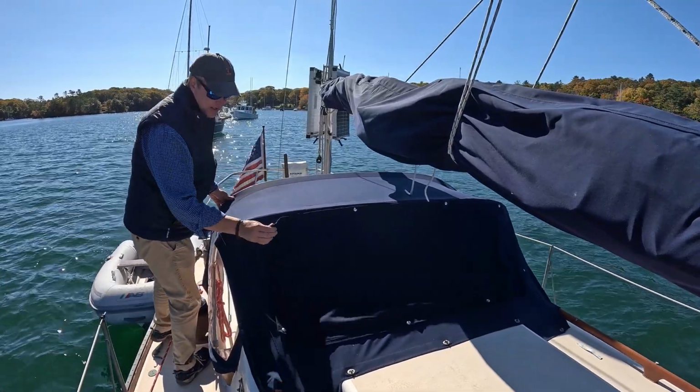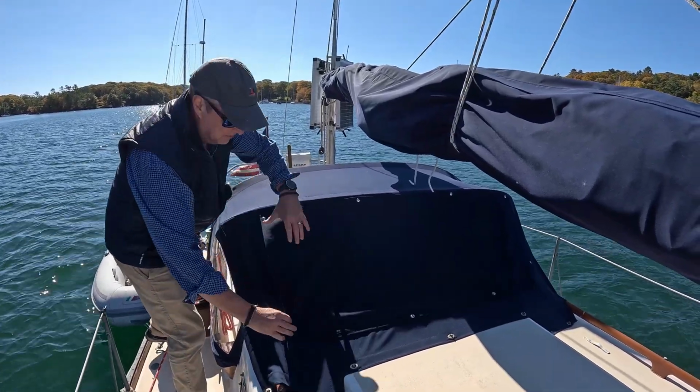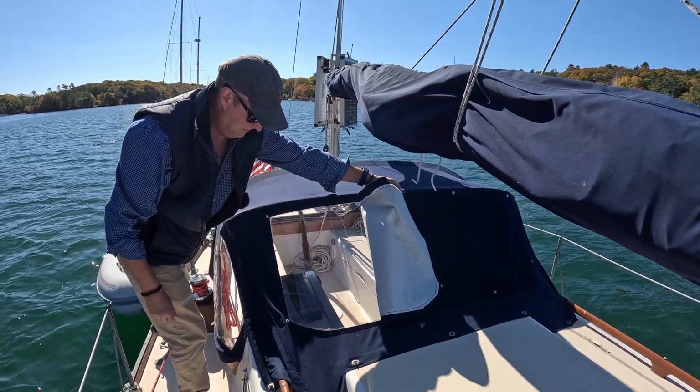It just snaps on. So all this isinglass is good. That probably protects it. Yep. Good call, Ken.